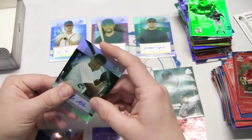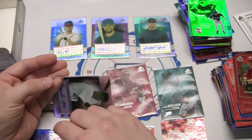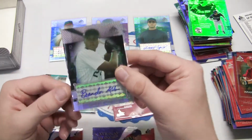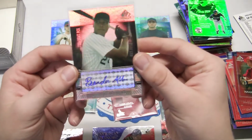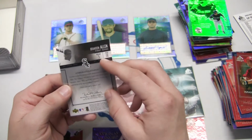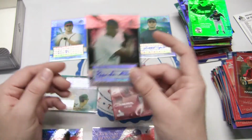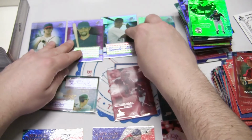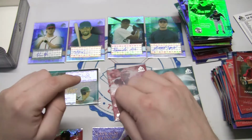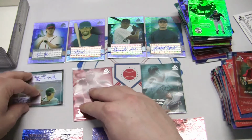Brandon Allen, this is another draft pick. This one's numbered out of 500. So we got 2 out of 400 and 2 out of 500. Brandon Allen, pretty cool there. Nice Upper Deck logos in the back, and they slap the sticker on there. 5th round pick, number 18. So 4 draft pick autos there. One of the draft duos. None of the big, huge star autographs that I had mentioned, but that's how it's going to go.